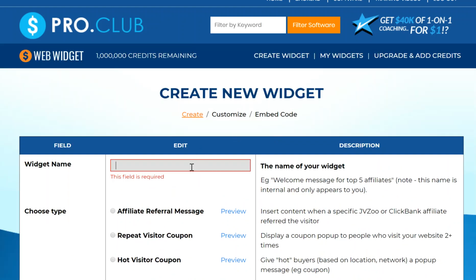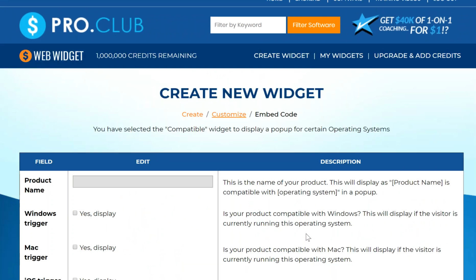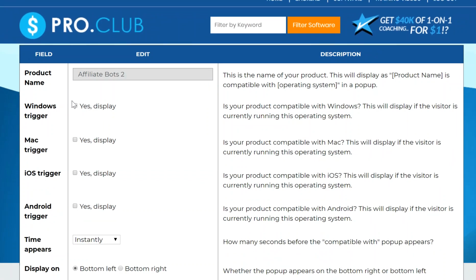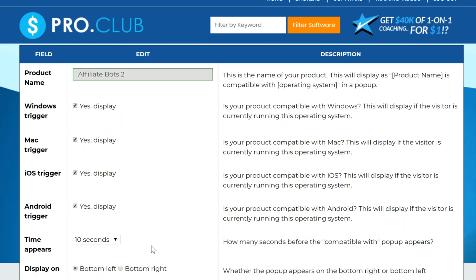Oh, sorry, I need to enter a name. Compatible test. Product name, so let's call this affiliate bots 2. And which products is this particular affiliate bots 2? What's it compatible with? It's compatible with Windows, Mac, iOS, and Android. When should it display? Let's have it display after 10 seconds. Where should it display? In the bottom right.